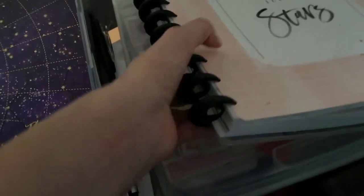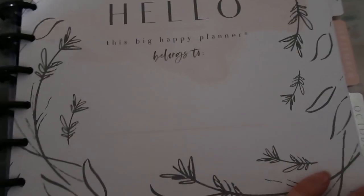Alright, and this is my newest planner. So this I get to move into this month, which I'm excited about. This is a big Happy Planner with the dashboard layout, which I really like. So this is what the dashboard layout looks like. It's got a section that says errands to buy, bills to pay, calls and emails.